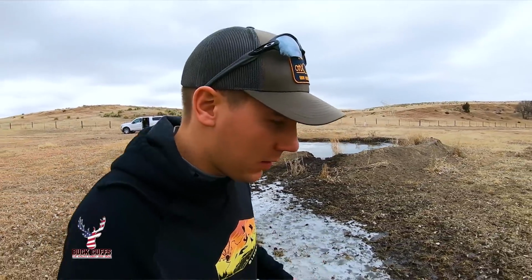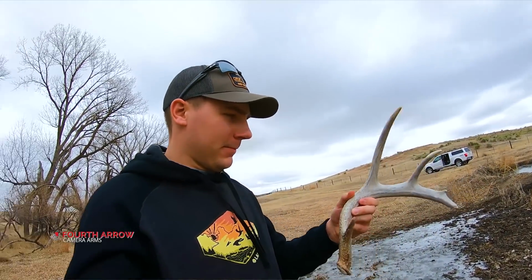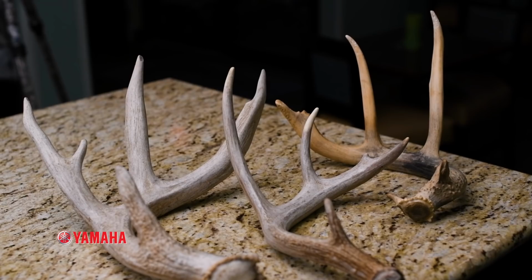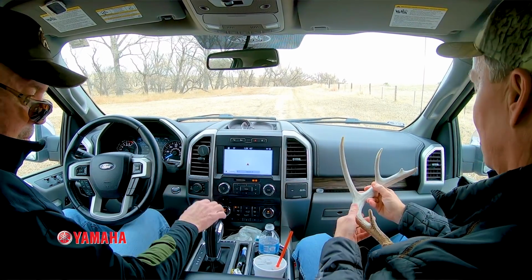We found some sheds while touring the property, all of them in native vegetation, none in the alfalfa fields. And that was another indicator to the landowners of the lack of food in those fields as they're currently managed. We also saw several deer during our tour. Muleys, aren't they? Aren't those muleys?